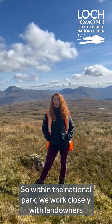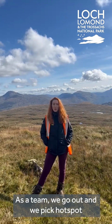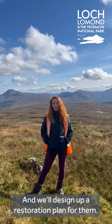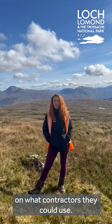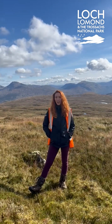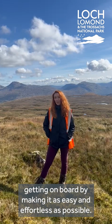Within the National Park we work closely with landowners and land managers to do peatland recovery on their estates. As a team we go out and pick hotspot areas of peatland, such as this one, that could benefit from being restored, and we'll design a restoration plan for them. We'll also do the tendering process and advise the estates on what contractors they could use, and then we also provide 100% grant funding via the Peatland Action Fund given to us by the Scottish Government. So we basically incentivise landowners to get on board by making it as easy and as effortless as possible.